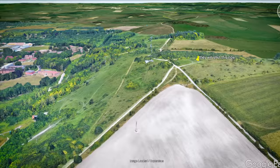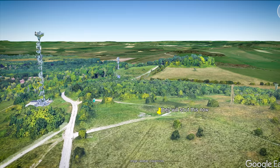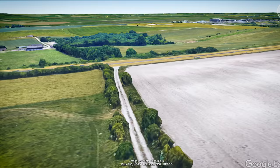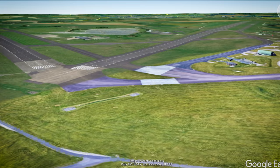it has always been easy to access. But I'm guessing, as you can see by this little marker I put on there, that they will shut this down now that my video has got up on the internet. So I'm probably going to find it a little bit hard to get up there from now on. But hey-ho, you can't have it forever. We shall see. If you don't mind walking up there from the road, it'll probably be still accessible. But yeah, as you can see, you've got a nice view over the base.